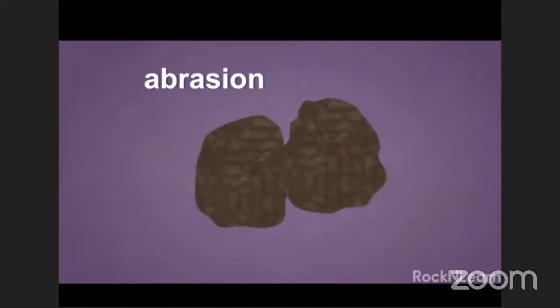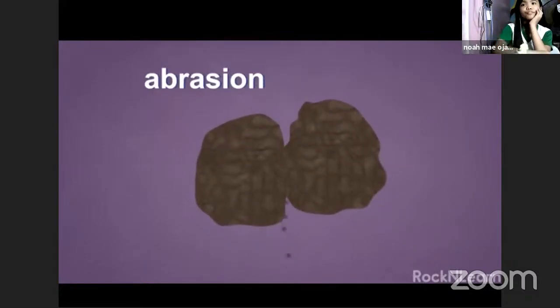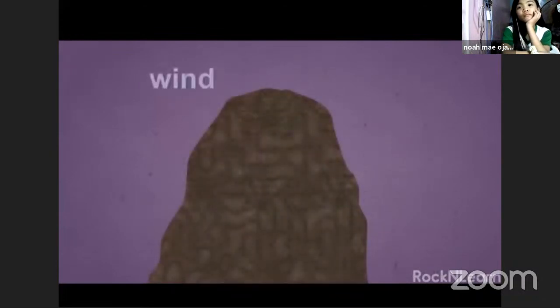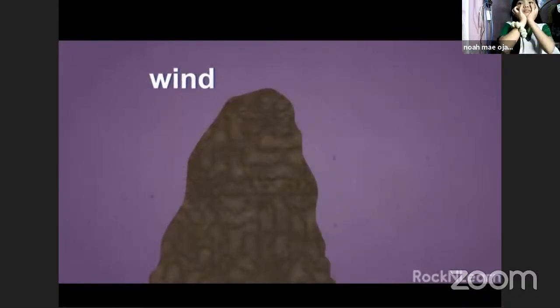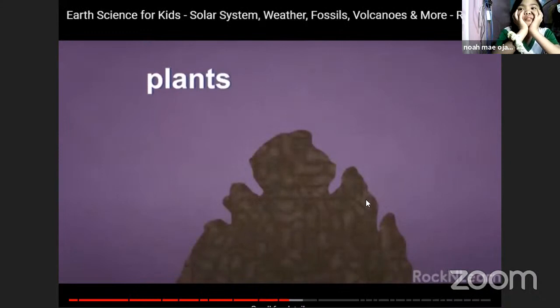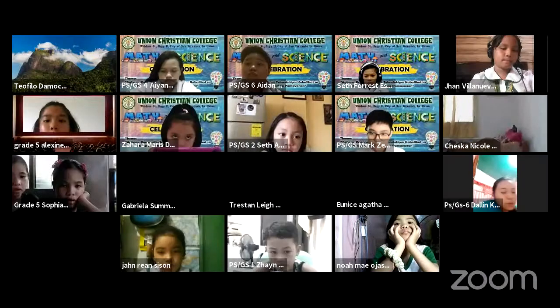Right. Another kind of weathering is abrasion. That can happen when rocks rub against each other, like when a rock rolls downhill or when it tumbles in rivers. Wind can cause abrasion too. Wind sometimes carries dirt or sand that can wear down rocks as it blows against them. Plants like moss and lichen can wedge their way into pores, crevices.